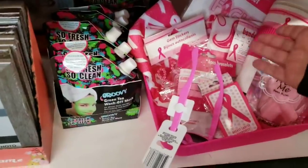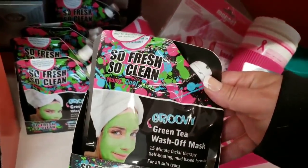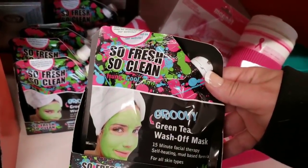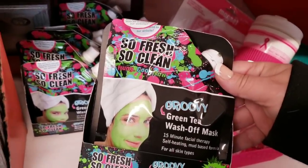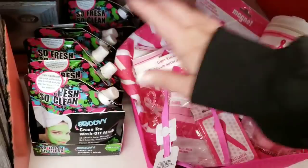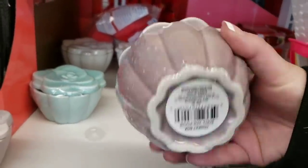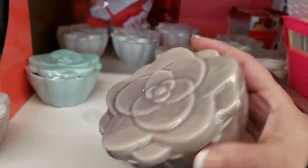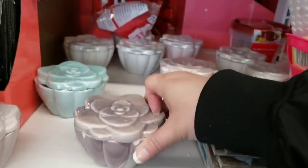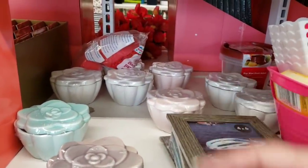Wow. So I haven't been here in a while, and there's a lot of new items, which is awesome. Groovy green tea wash-off mask. So clean, so fresh. For $1. I know, I can't help it. There's some really good values today. My store finally got these trinkets. I call them little trinket sets. I don't know, what do we call these guys? They're adorable. They've got a few left. Gray, the green, the pink, and the white.